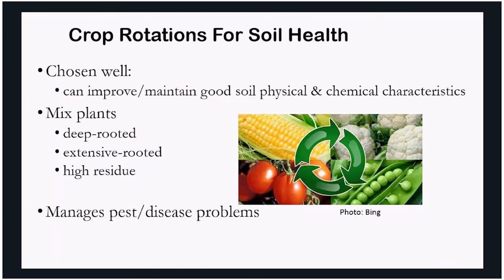And chosen well, you can improve and maintain good soil health. If you're mixing your plants between those that are shallow rooted and deep rooted, the extensively rooted ones will give you much more root mass, whereas the deep rooted ones will penetrate the soil to allow water and air and break compaction to go down.